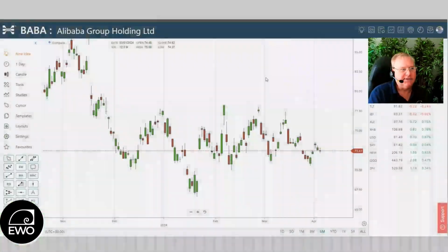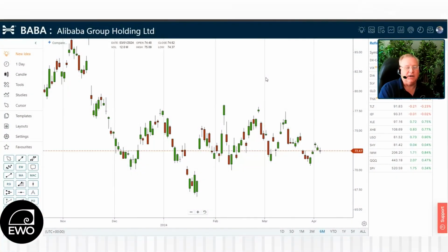Let's take a look at the chart. We have Alibaba today, looking at a stock that is trading sideways. So you have a problem. Your stock dropped off a cliff and then all of a sudden it starts trading sideways. Can you make money from this type of move?